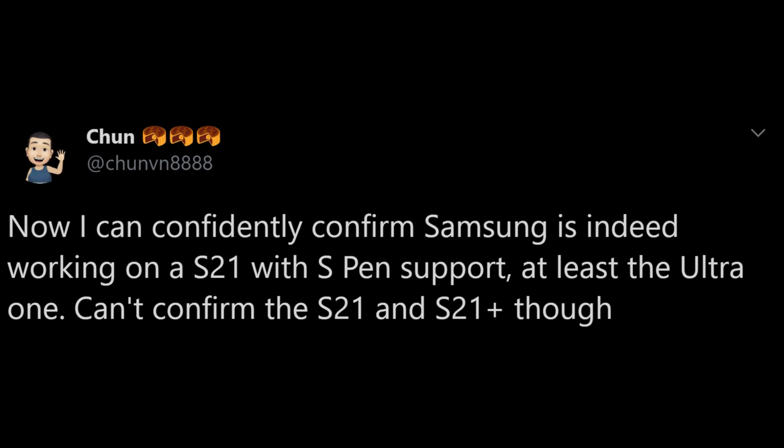Well, we have a little bit of further confirmation on that story, at least half of it. It comes from Chun, who's got a fairly good track record. And on Twitter, he put a tweet saying, "Now I can confidently confirm Samsung is indeed working on an S21 with S Pen support, at least the Ultra one. Can't confirm the S21 and S21 Plus though," meaning that he probably can't confirm that those will have S Pen support. So you're looking further into this, S21 Ultra S Pen support, but it's not supposed to have an S Pen coming with it, or one that actually physically goes into the phone. At least that's what the rumors and information coming out now.